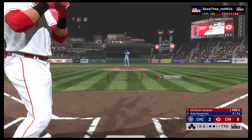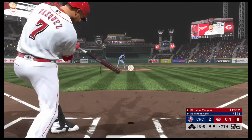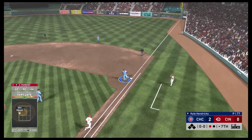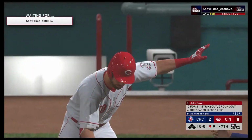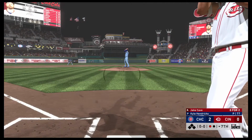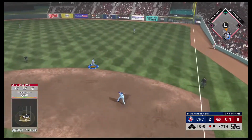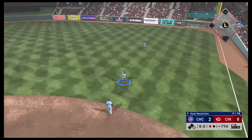Stepping in, Christian Vazquez. He'll be the man to lead things off here in the bottom of the 7th. Starting to run out of time. They haven't been able to score any runs as we're moving late into this one. A perfect time for this leadoff guy to try to get on base and ignite a rally. Now here's the pitch. This is on the ground over to first, and that is through into right field for a single.